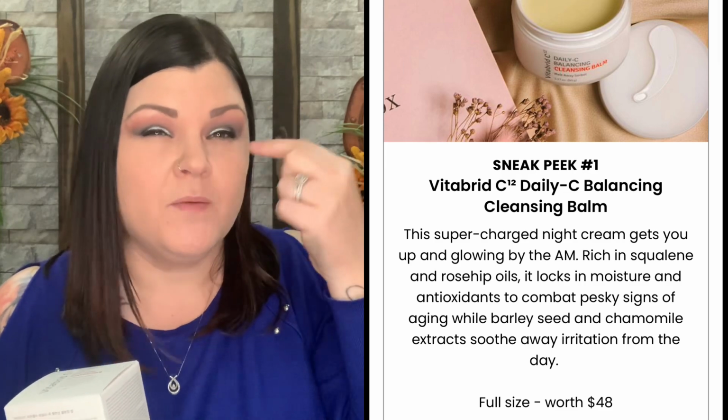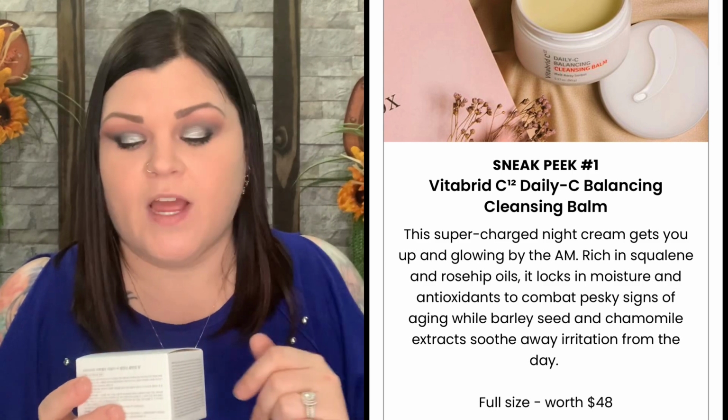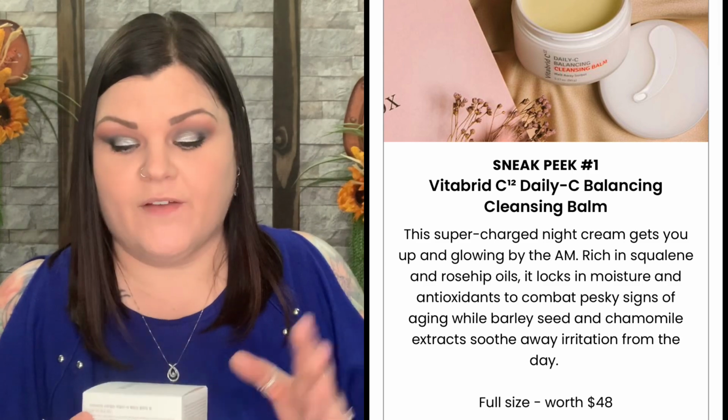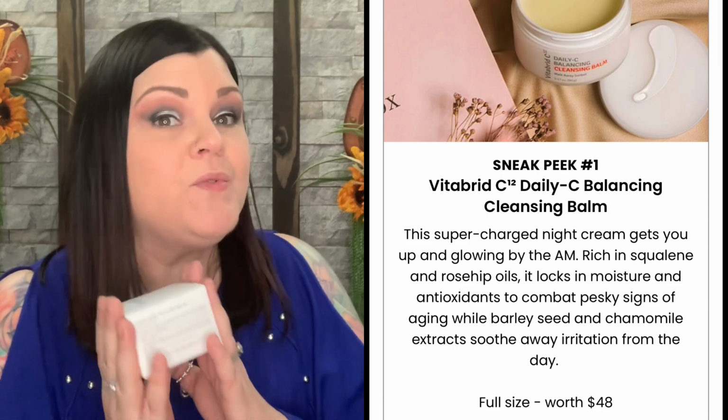I use a cleansing balm to take off all of this and my mascara. Then I use a normal cleanser in the shower and then tone and do whatever I want to do afterwards. So a cleansing balm is a must in my house. I have to use this thing every single day. I absolutely love them. This is a full size product, and this is valued for $48. So these two products right here are $100 by itself. Holy moly, this is a good box this month.